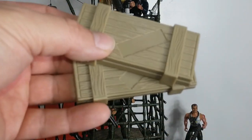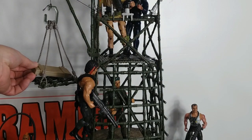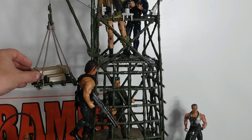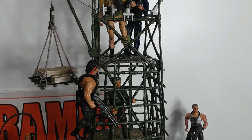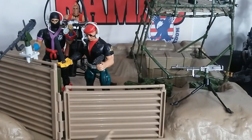And I think the whole idea behind this was something they knew they could put on here, and it was pretty light, and it wouldn't really affect the mechanisms very badly. It's because you always see those chilling on it, and when I first saw this playset, I thought that was the lids to the ammo crates. So here is the ammo crate.